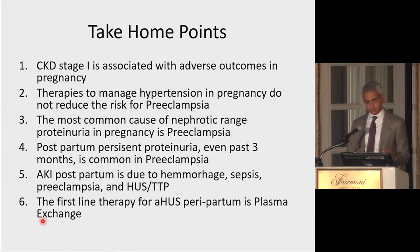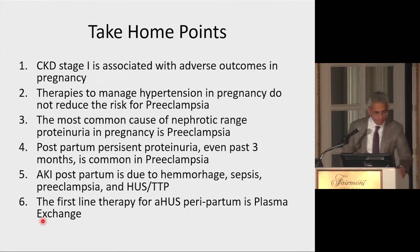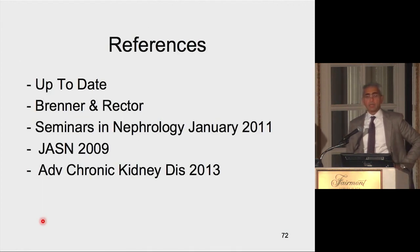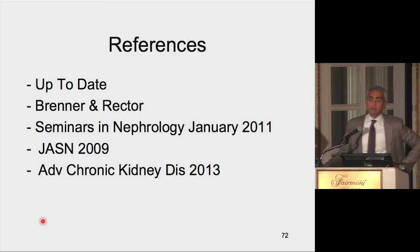AKI postpartum is due to hemorrhage, sepsis, preeclampsia, aHUS, TTP, a difficult differential diagnosis, but timing, of course, is on your side. And then finally, first-line therapy for atypical aHUS, I would still argue, is plasma exchange, but certainly data on eculizumab has shown that it is probably going to be safe, but we don't have an FDA indication. There are a number of resources to use.